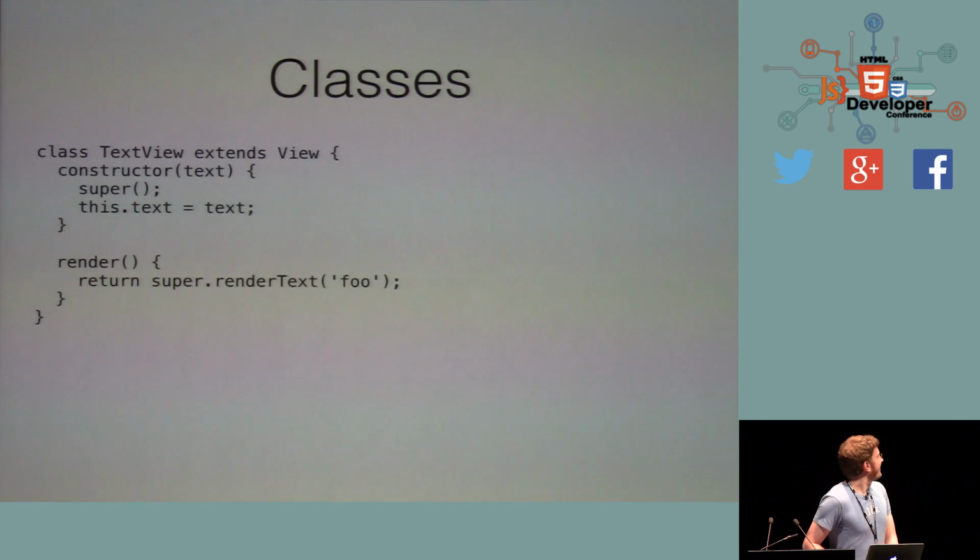Classes. Classes are really great. You get this new syntax. We sort of have had classes in JavaScript all along. They've just been a little bit hard to use. For example, inheritance, a little bit verbose. Not being able to just call super, kind of a pain. So this is how you would write a class in ECMAScript 2015. We've got a class called textView that extends view. It's got a constructor. Constructor calls the super constructor and sets up a property. And then we also have a render method that calls a super method.